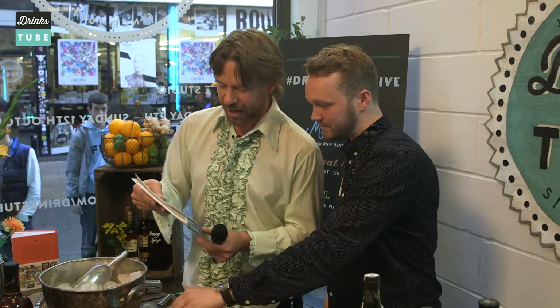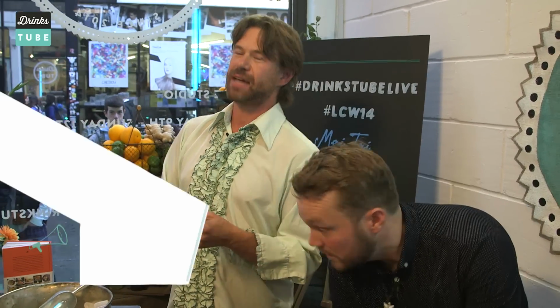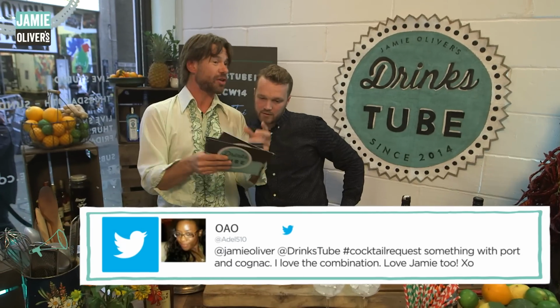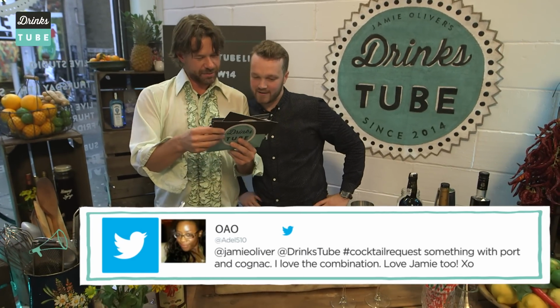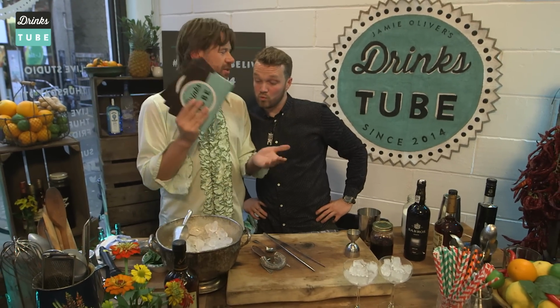Emily has asked for a cocktail that sums up autumn as she loves that time of year. And Clockworks has again asked for something autumnal. I'm seeing a theme going here. And Adele's asked for a cocktail with port and cognac because she loves the combination. Me too, I think it's brilliant. And it's very autumnal, so that's what we're doing.